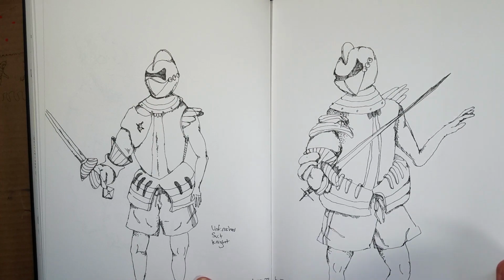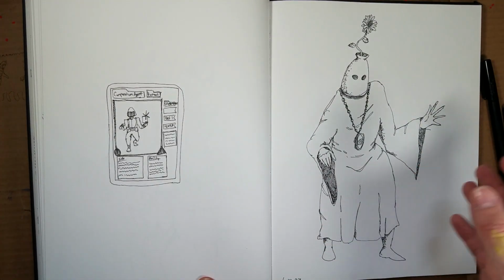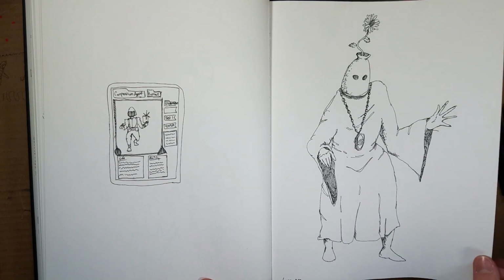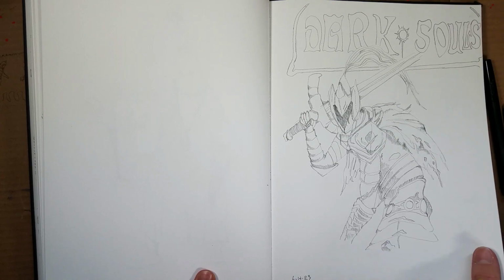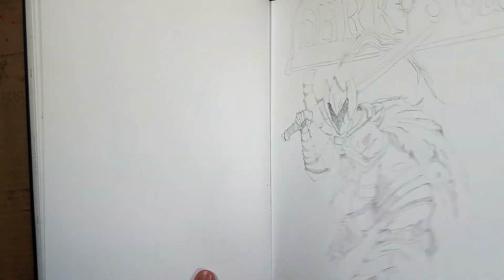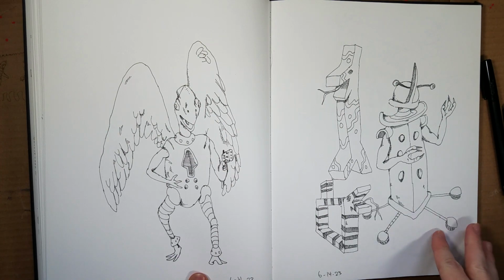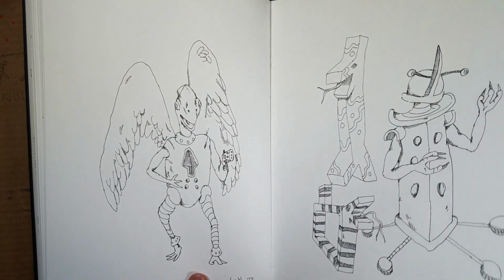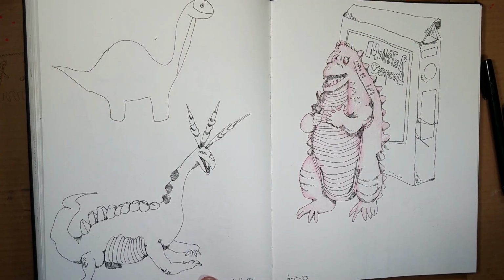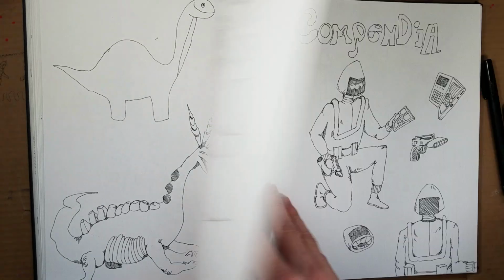I also need to get better at, I don't know, everything basically. I was going to say drawing from my imagination, because it's so weird. Sometimes when I look at something I can draw it really well, but I want to be able to do it from imagination, like straight.